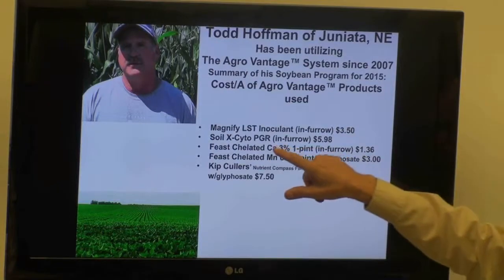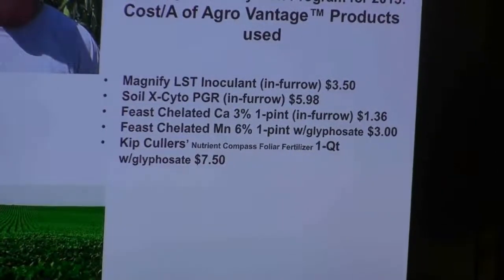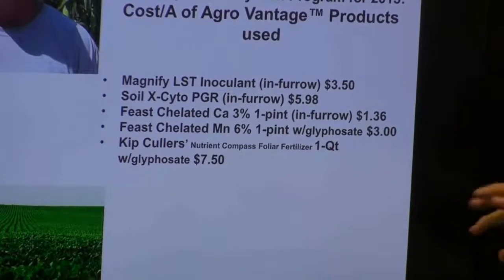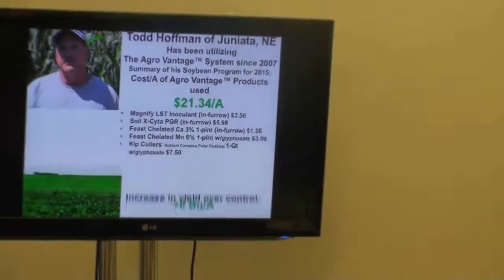So the soil Excito, the Feast chelated calcium, and now I would also, and I know Todd is now, I would also say you should always have a pint of the Syntos in there. The sugar with the calcium, with the Magnify, is going to ensure that you get really good inoculation, or nodulation, I should say. And so that program was costing him $21.34 an acre.